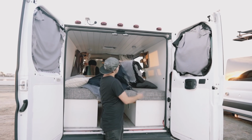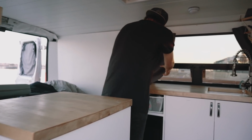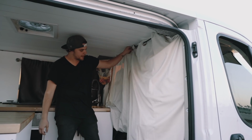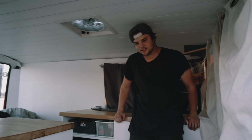And then I have this guy for the big window over here on this side. I just pull these shut like that. And then I just pull. So I pretty much just black out the front like that, and that's our stealth situation.